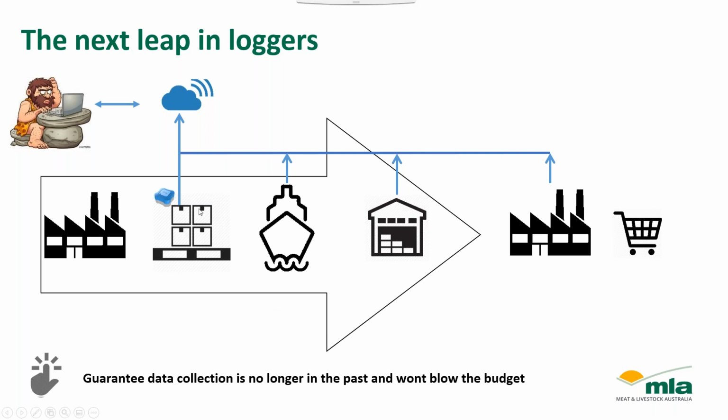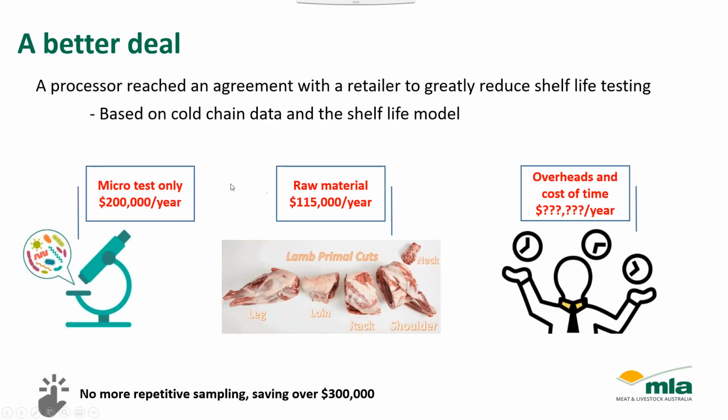And these loggers have come down enormously in price, and they're not that much more expensive than the loggers you're using now, but you're guaranteed the data, and you're guaranteed the data now. And you can also get some additional data that I'll talk about in a minute. So you can get better deals, you can get benefits from this.